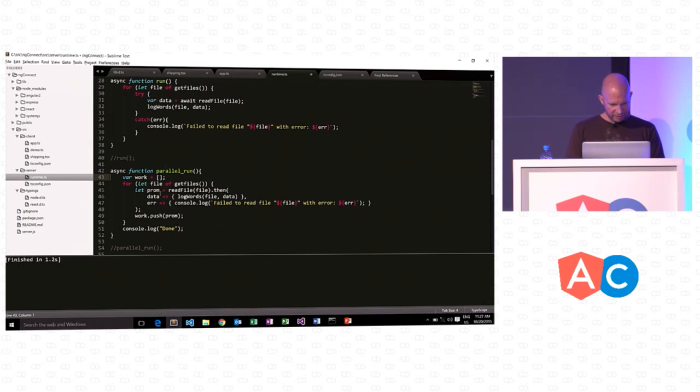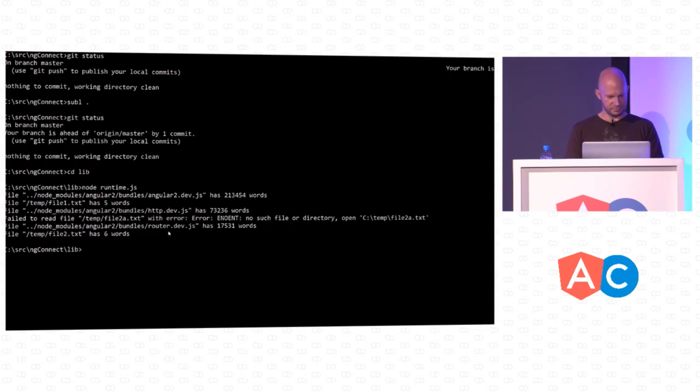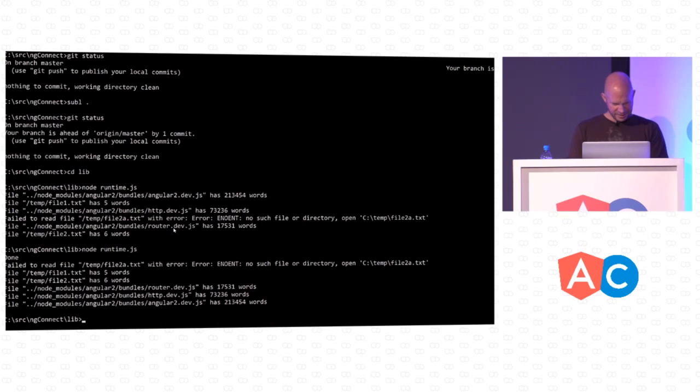So we have this run parallel here, which is just going to go and kick off each of these using standard promises and not await them, just execute them all and then call done. There's another simple bug here. Anybody spot it? Well, I'll just run it. So now you can see this is all run concurrently because it's finished in roughly the file size order, right? The file that doesn't exist, obviously, was the quickest to read. That finished first. 5 words, 6 words, etc. Except done printed first. Okay, that's not very useful.